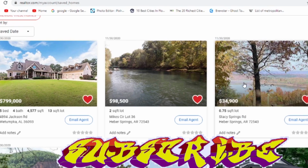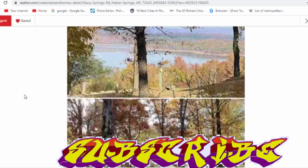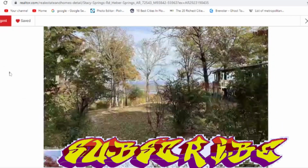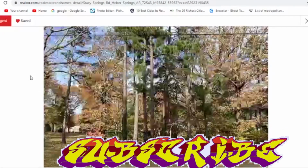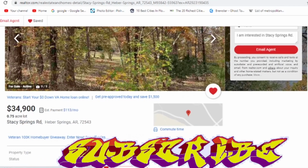This one's interesting just for the price of it. It's on Stacy Springs Road. It's 3/4 of an acre. $34,000 is not a lot of money. And it's got some beautiful big trees. Looks like it's already been cleared. And I guess you could clear a little bit more and get a better view. I mean, you could clear the back out unless you wanted privacy. I would clear these trees just to get a better view of the water and stuff down there. But anyways, there it is. Nice chunk of land with an incredible view and an incredible price in Arkansas.